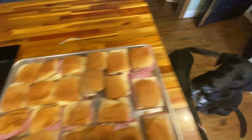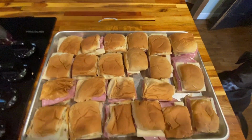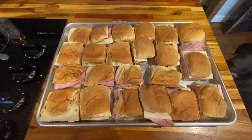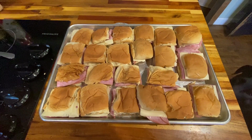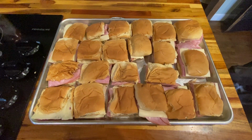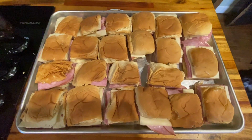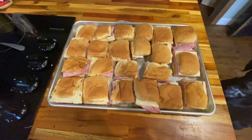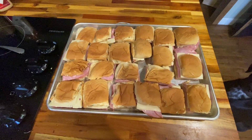So I'm going to get these in the oven. The oven's ready. And I'm going to get the tater tots going, and I'm going to show y'all that. I think I might make some baked beans with this. So this is going to be a hubby supper. It's just real quick. Next time I'll make y'all some pork chops or something like that. Maybe some fried pork chops or some baked pork chops.